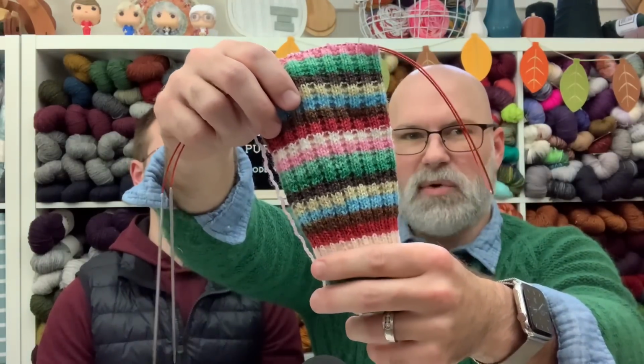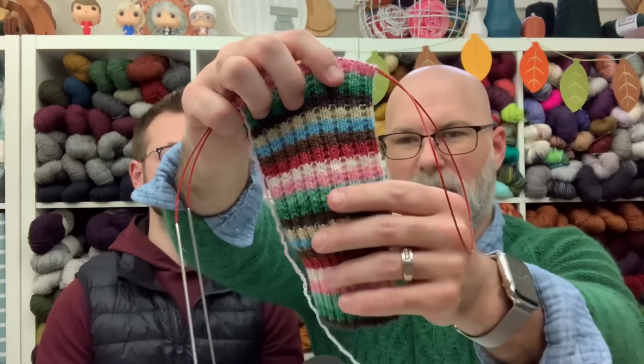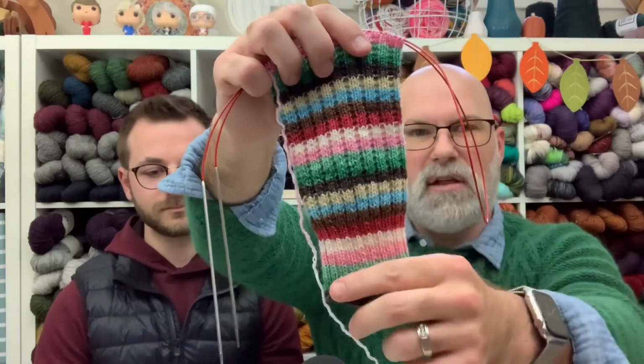So I'm not following a pattern. I'm just kind of making my own up. But this is one of our go-to kind of vanilla patterns.